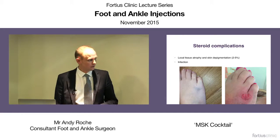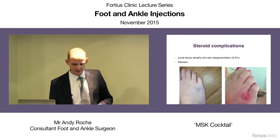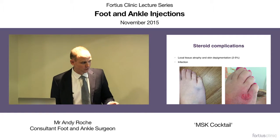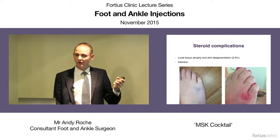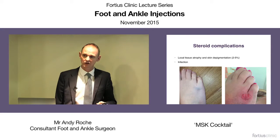Infection. So this is a lady who had an injection done, I'm glad to say somewhere else, but this could happen to anybody. And it was for an intermetatarsal bursitis. So a very, very benign, innocuous injection. Four weeks later, she looked like this. And you would assume there was nothing else in the history. She had a cortisone injection, and that's how it ended up.